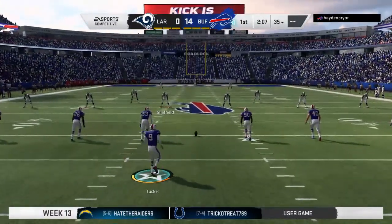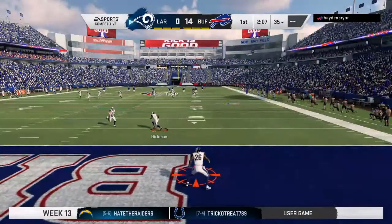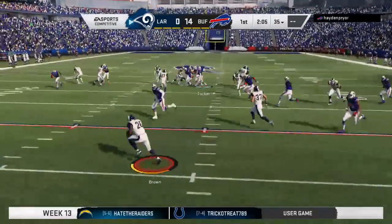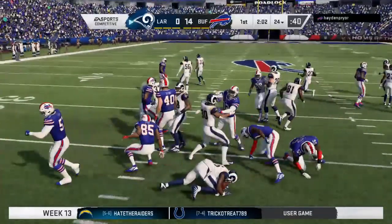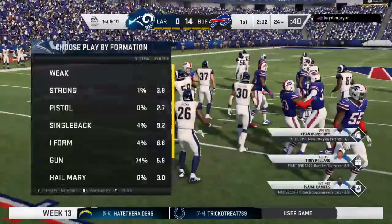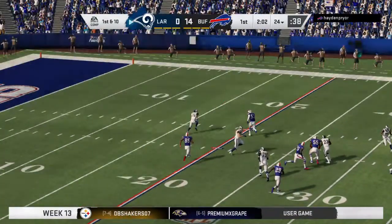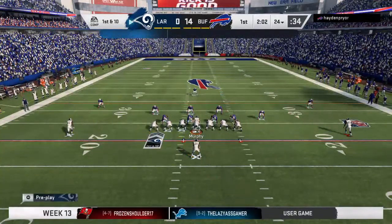Tucker now to kick it away following the touchdown. This fielded a few yards into the end zone. And a pretty good return here. He'll be stopped just shy of the 25 at the 24-yard line. Set to begin their next drive, the Rams offense at the line.